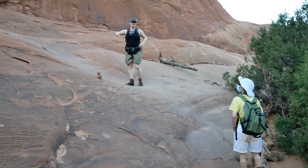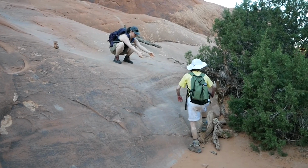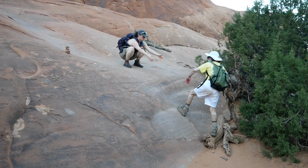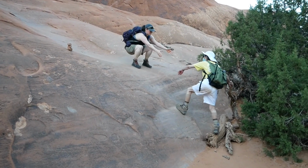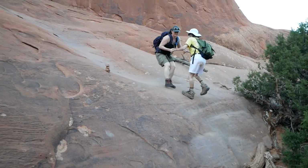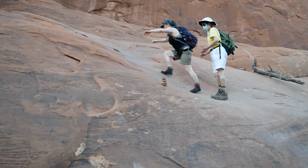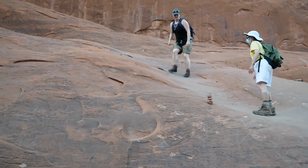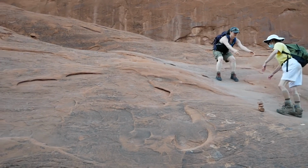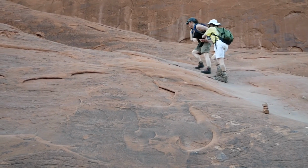Looks like we're going this way. Come on. Give me your wrist, Ma. Thank goodness for the little piles of stones. Yes. Otherwise we would be lost. Grab my wrist from now on, okay?